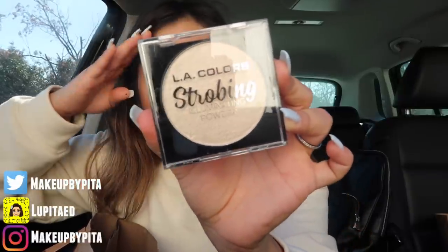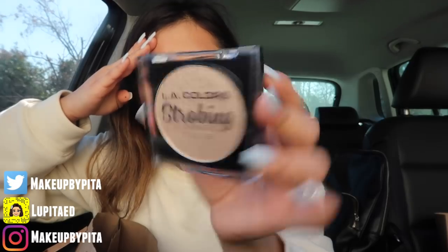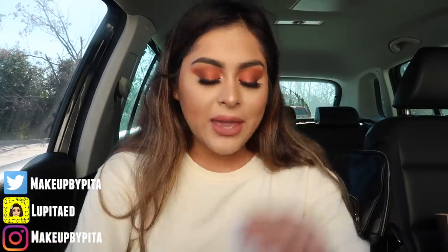This is the LA Colors Strobing Illuminating Powder, and this one is in champagne. Oh my god, does this not look gorgeous? Like, I cannot wait to test this out because it looks so beautiful. Okay, so I got that from the first Dollar General that we went to. Okay, and then this is the second bag that I picked up right now.